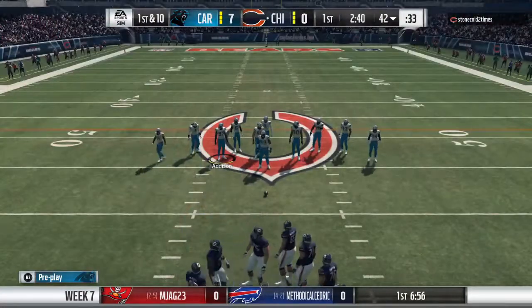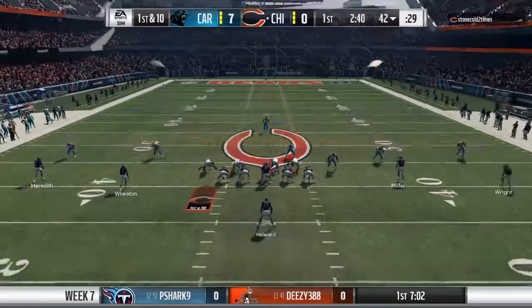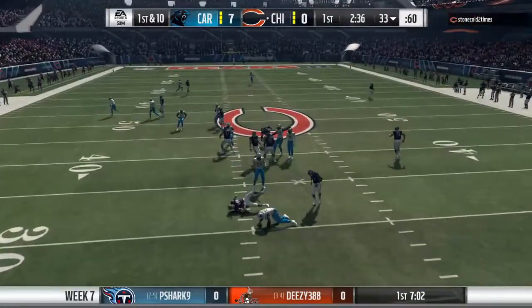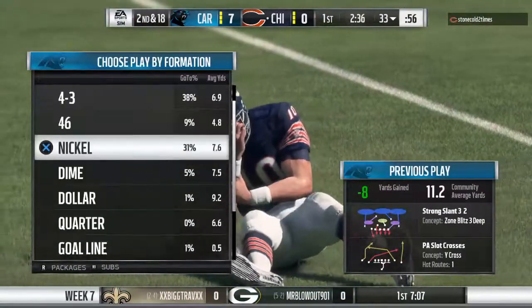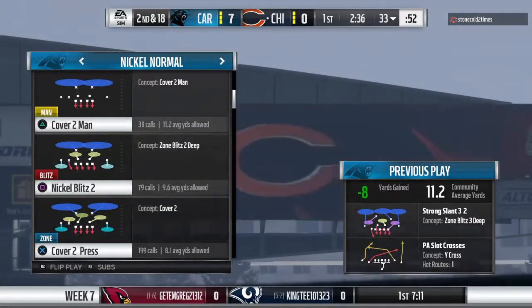Good field position to start the drive after the missed field goal. Here's first down from the 42. Hurry up, here we go. Trying to shake off the interception from the last drive. He'll look to throw. Rush coming, and he's taken down. And after the sack, he's still down on the field. While the training staff takes a peek, we'll take a break.